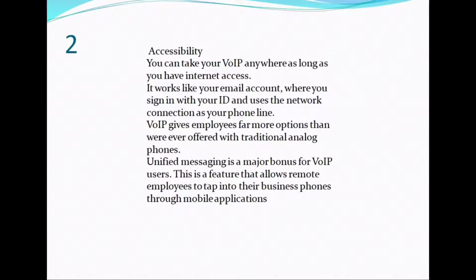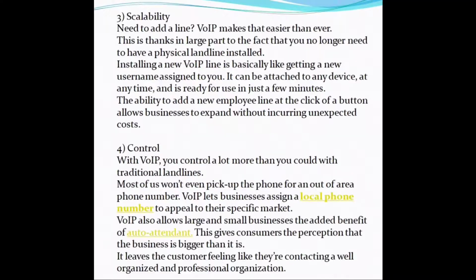3. Scalability. Need to add a line? VoIP makes that easier than ever. This is thanks in large part to the fact that you no longer need to have a physical landline installed. Installing a new VoIP line is basically like getting a new username assigned to you. It can be attached to any device at any time and is ready for use in just a few minutes. The ability to add a new employee line at the click of a button allows businesses to expand without incurring unexpected costs.